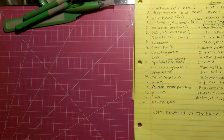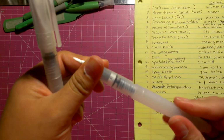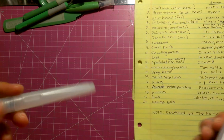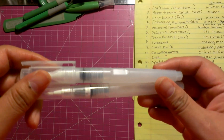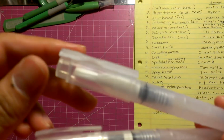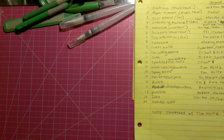And the next one is watercoloring brushes. I got these. These are Tim Holtz. Totally love these. They're super expensive though. Refillable. You can use them for different things. You can fill them with inks. You can fill them with mister stuff, spray, pearl stuff, and there's a wide one and a thin one. I find these pretty useful, but they're pretty expensive, so there's probably other brands out there that you can use, but those are the ones I have.